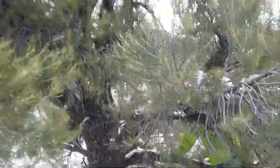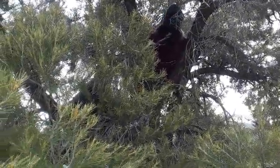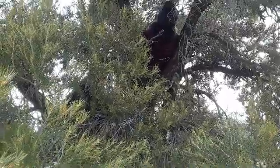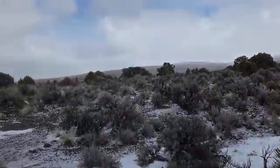Bobby's trying this tree out. Catherine found it. Liz is taking a rest in it. Nice little pine tree here. Pretty fun. Sun's peeking out. Hopefully we'll get more of it.